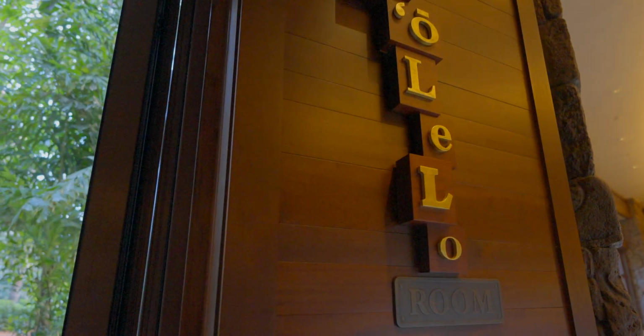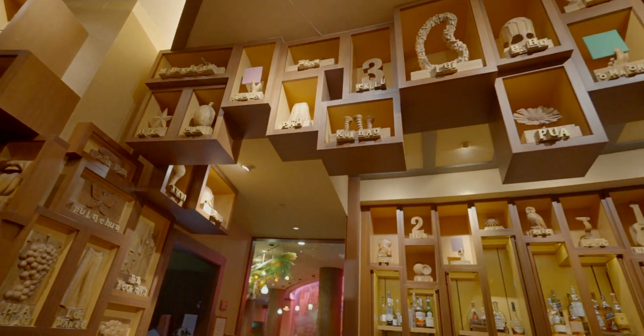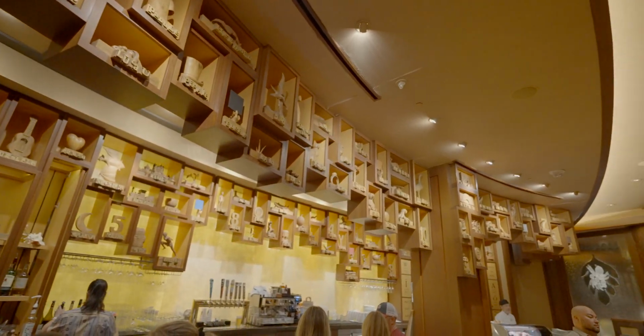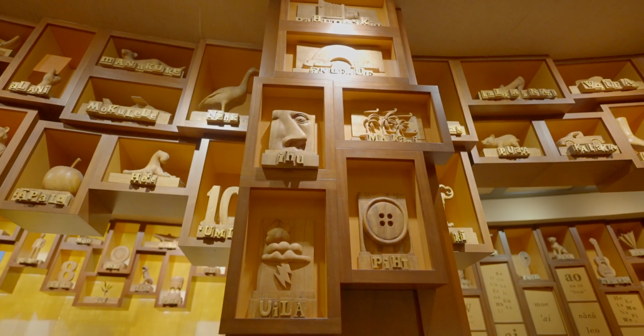Right next to Makahiki is the Olelo room. So if you've seen any photos or videos of Aulani, it's probably featured this room. This room is so special, not just for guests, but also for cast members. It is a requirement that if you work here, you need to speak fluent Hawaiian, and that is because they are trying to educate you on the Hawaiian language.